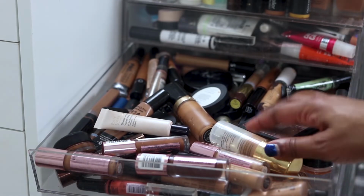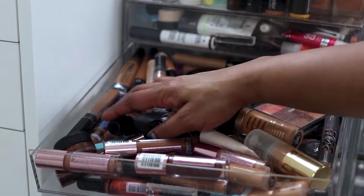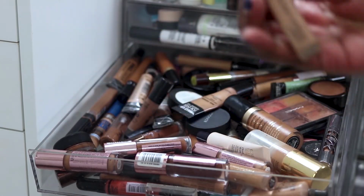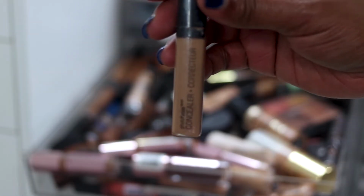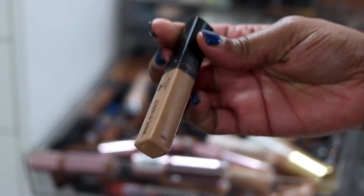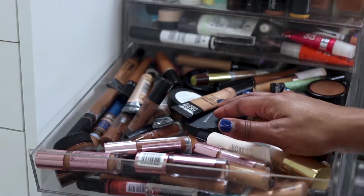And then I am also going to pick this Wet n Wild. I'm almost done with it, and the shade that I have isn't super brightening to begin with, but I need to finish it. So I'm gonna go ahead and finish that one. So I'll probably be done with both the Wet n Wild and the ColourPop this month. Fingers crossed, hopefully.